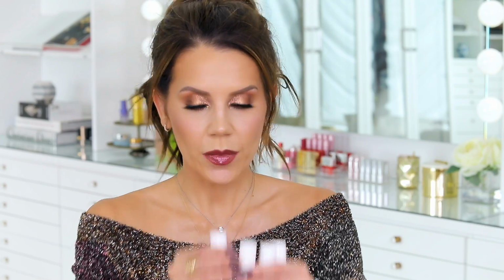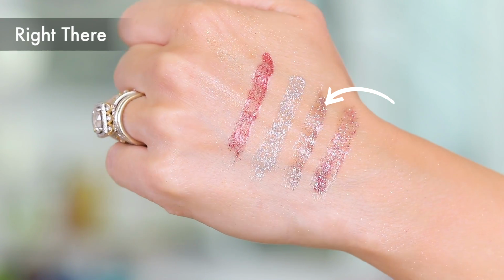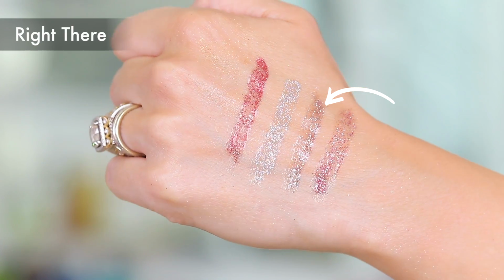So I have 4 of them here. And earlier today, I was wearing this one. It is called Right There, and it's more kind of silvery, like it has like a silvery fall vibe to it. I really, really love this. And then I went and ate like a big, huge burger for lunch and completely got makeup all over my face and messed everything up.